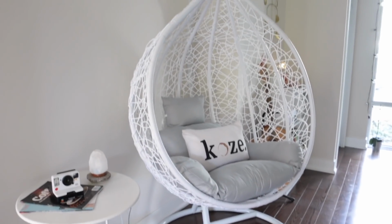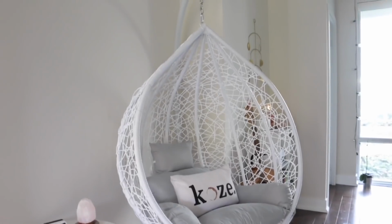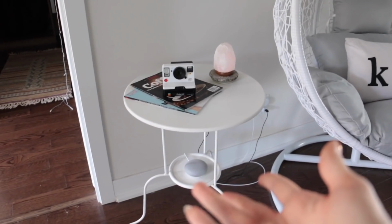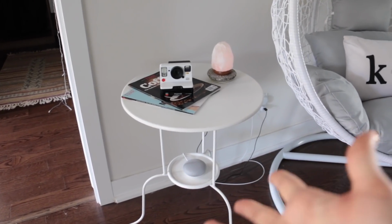So I got it off of Wayfair, and I put a Cos pillow in the middle, and it just completed this reading nook situation going on. Polaroid camera, my other Google Home for the upstairs, and yeah.